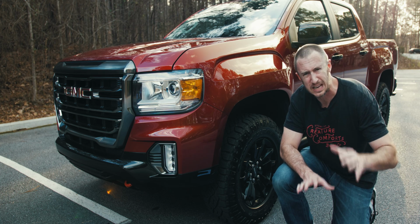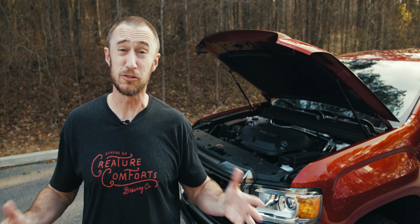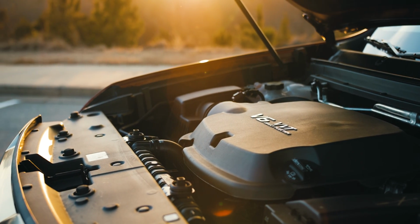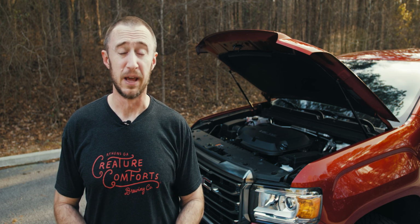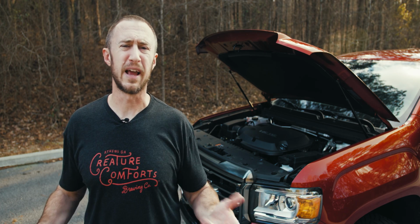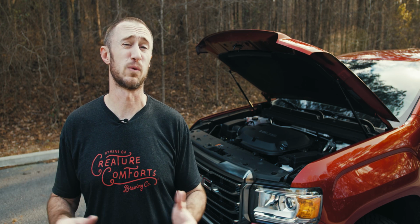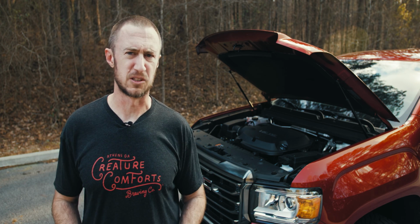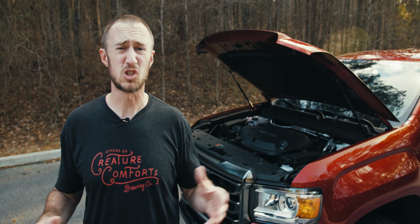And we haven't even gotten to the best part yet. The powertrain is not the best part, but it is good. You get a 3.6-liter V6 making over 300 horsepower, and that's running through a solid 8-speed automatic transmission. If you want more torque and better fuel economy, then opt for the 2.8-liter Duramax diesel, making 181 horsepower, but a whopping 369 pound-feet of torque. The Canyon isn't overly fast, but it's certainly fast enough, all right? So the powertrain is solid in its field.